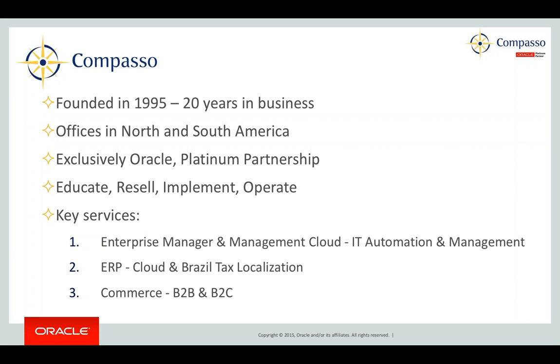Lastly, and by no means the smallest or the least important, is commerce. We have a significant commerce practice focused on the Oracle Commerce Platform, ATG and Endeca, those technology pieces, and also the Oracle Commerce Cloud offering as well. So B2B, B2C, it really doesn't matter. We're able to help you with those areas as well.